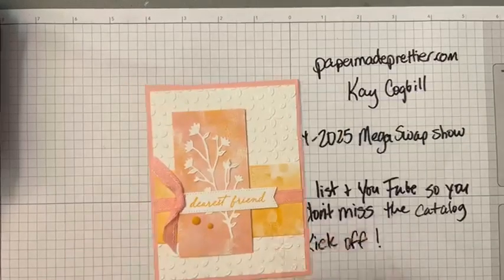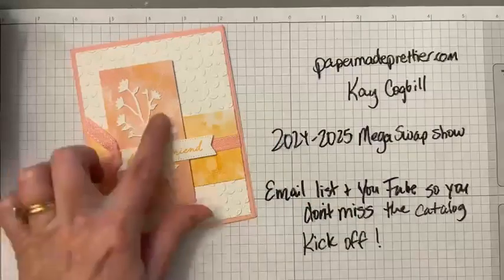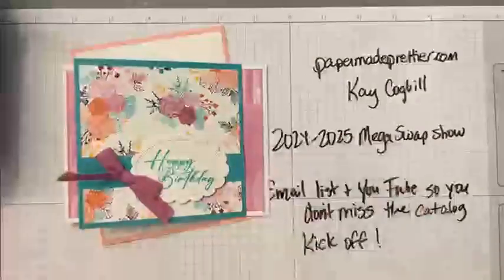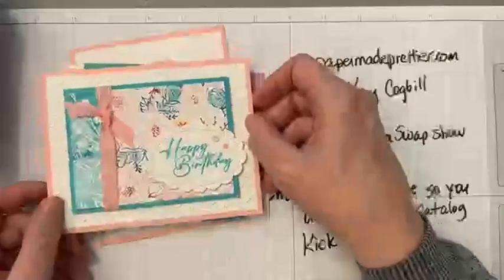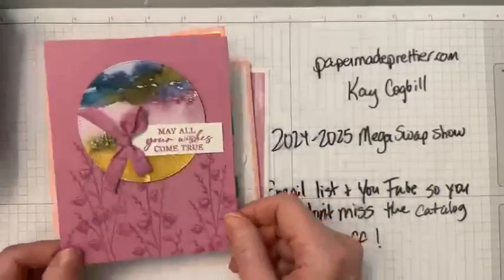I love these colors together. This is the Peach Pie and the Pretty in Pink. So pretty. And I love that white die cut. I don't know, so pretty. We have a fun fold. Fantastic. I love this new eyelet embossing folder. You're going to want that. This Peach Pie looks so good with Calypso Coral.